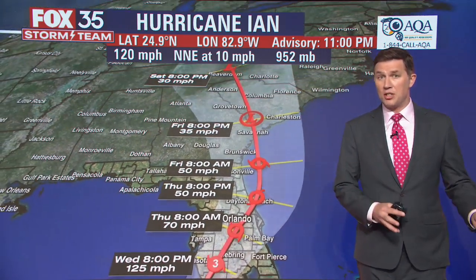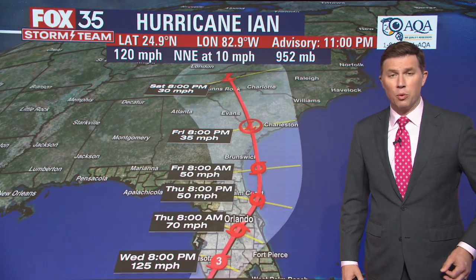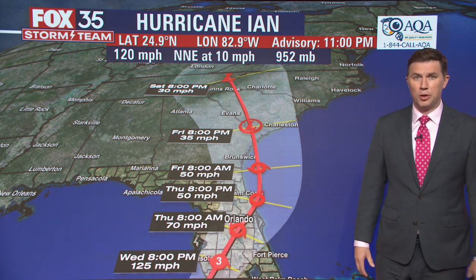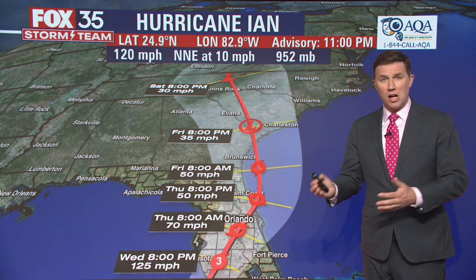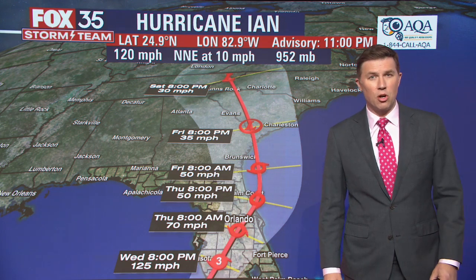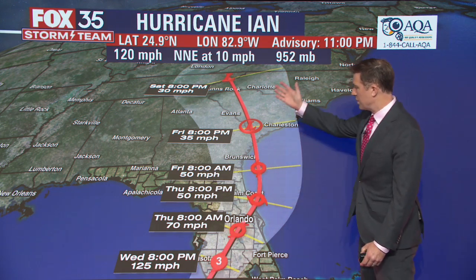But most of those gusts will hold off until Thursday, and at that point we'll have had so much rain that a lot of the trees will be in a weakened state. They won't be rooted as firmly, and that could lead to a lot of tree falls and associated power outages, which may last for several days or maybe longer than a week in some communities. After that, it works up into the Carolinas.